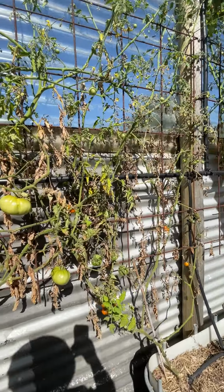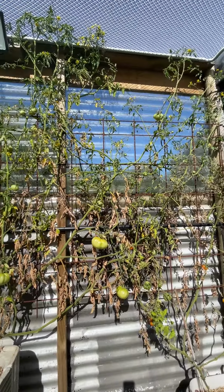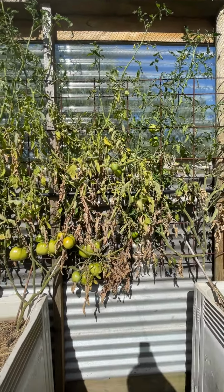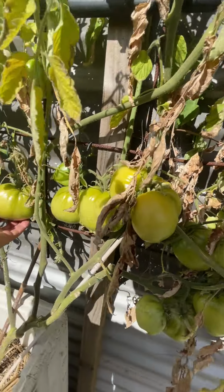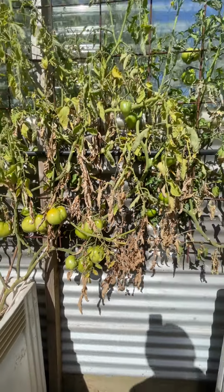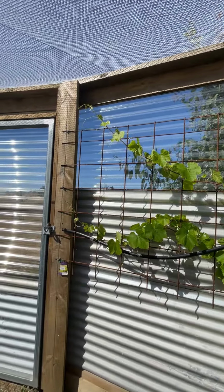These are the black Russians, I believe, from last year. I kept the seeds and planted them. They're pretty healthy, not that many tomatoes. Haven't really done anything different to last year. This is Ox Heart. Once again, a beautiful tomato. You can see the size of it. It is massive. It's probably done the best out of all the tomatoes. And this is another grape which I'm training to go over the door here.